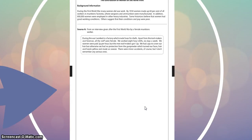Okay. Background information. During the First World War, many people did war work. Many women did war work. By 1918, women made up 60% of all workers in munitions factories. You should be annotating this source booklet. Munitions, the ammunition factories, working with the dangerous chemicals, making the bombs, the shells, the ammunition for the soldiers on the Western Front, where weapons and ammunition were manufactured. In addition, 800,000 women were employed in other heavy industries. Some historians believe that women had good working conditions. Others suggest that their conditions and pay were poor.